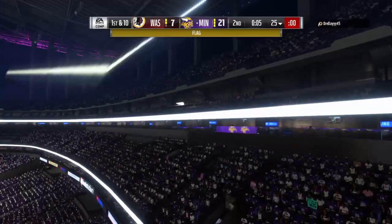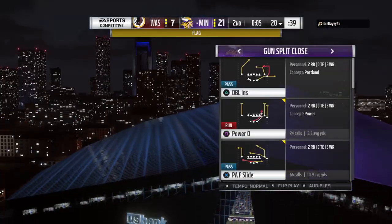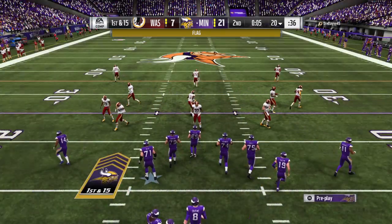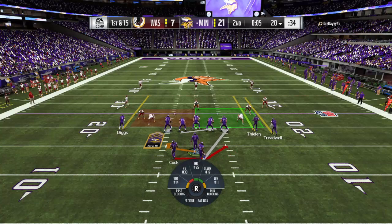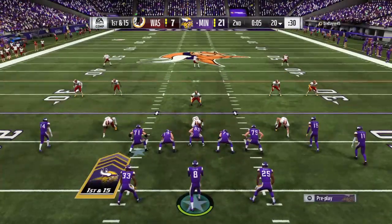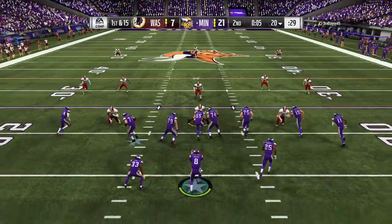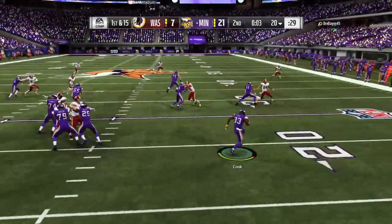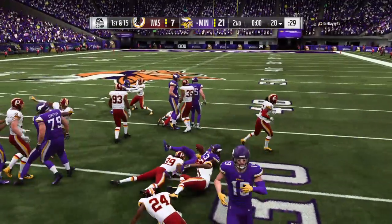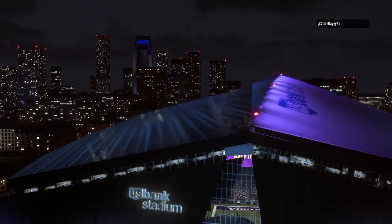Play clock down to 0, and this is not the way to start a drive. Call that a loss of 5 yards on the play. Now they need 15 yards on this series after the delay of game. 1st and 15. Cook following the penalty. Oh, he's got a little daylight. And they'll take him down at the 31-yard line.